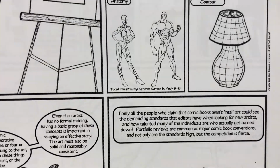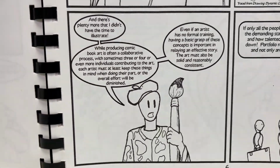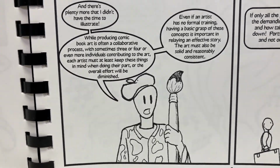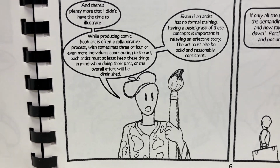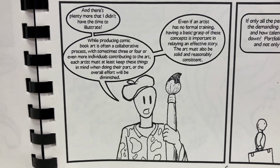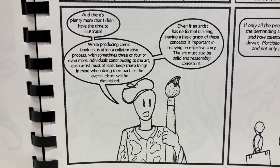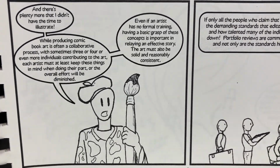As you can see, I am not a master of any of these, and there's plenty more that I didn't have time to illustrate. While producing comic book art is often a collaborative process, with sometimes 3 or 4 or even more individuals contributing to the art, each artist must at least keep these things in mind when doing their part, or the overall effort will be diminished.